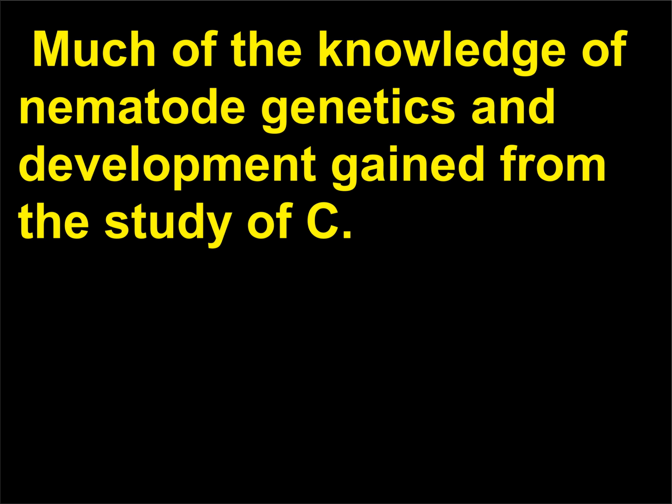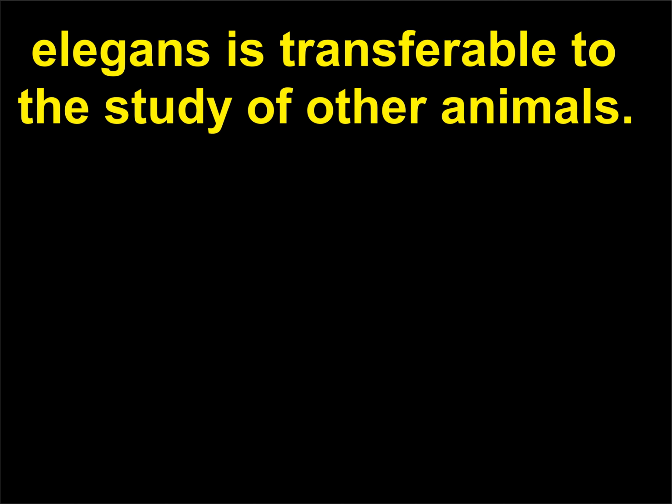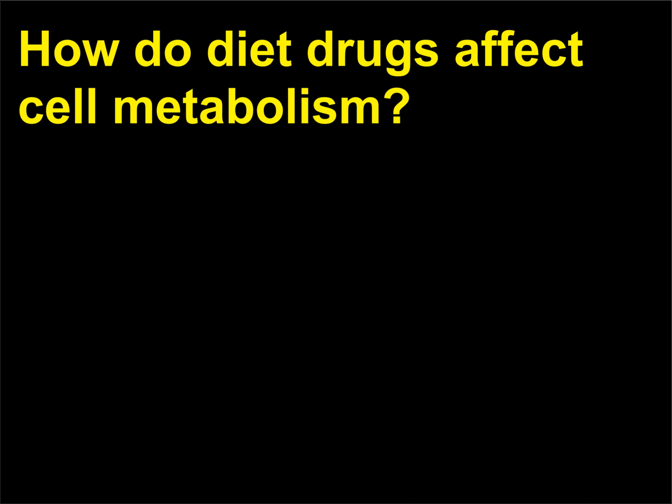Much of the knowledge of nematode genetics and development gained from the study of C. elegans is transferable to the study of other animals. How do diet drugs affect cell metabolism?